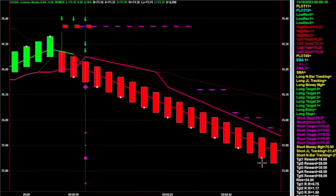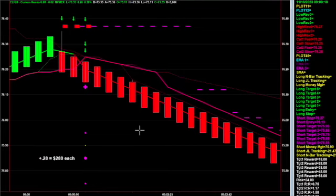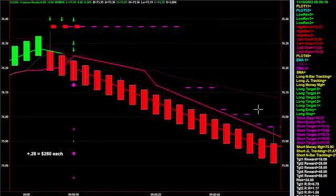And that was literally 2.5 minutes after getting into the trade. And that's good for 28 cents, $280 a contract. But it doesn't stop there. Notice that it starts to trail. And there's different trailing tools that we use. This one that I'm incorporating here works really well. Gives the trade enough space to continue to develop while also locking in profit.